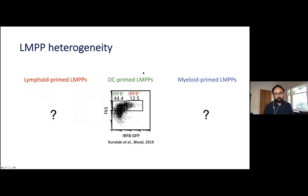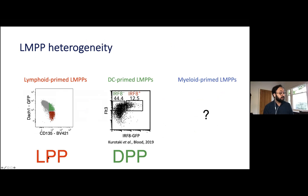All right, so with LMPP heterogeneity, we've now added, well, I'm going to call this a DPP, a dendritic cell prime progenitor, because I can. And I'm going to call these, what we've discovered today, lymphoid prime progenitors. And so the question is, does a myeloid prime progenitor exist in this fraction or not? Or are the Dach1 positive LMPPs still heterogeneous in their fate? We've got barcoding experiments ongoing to try and answer some of these questions.